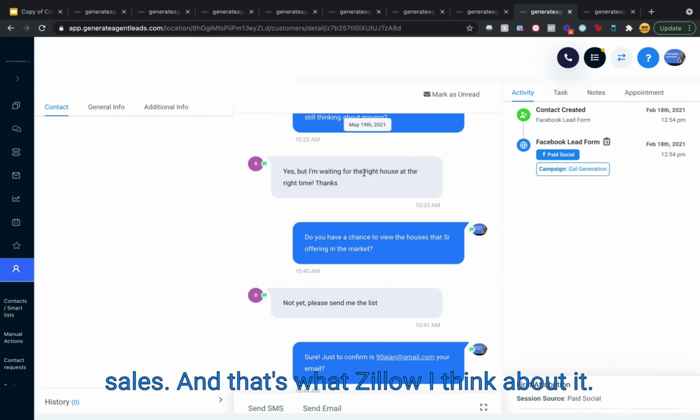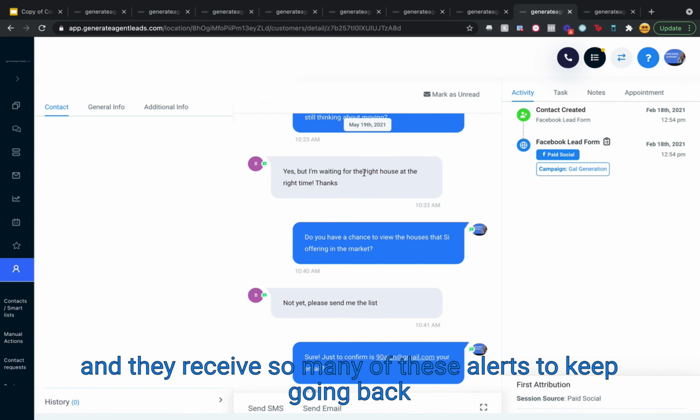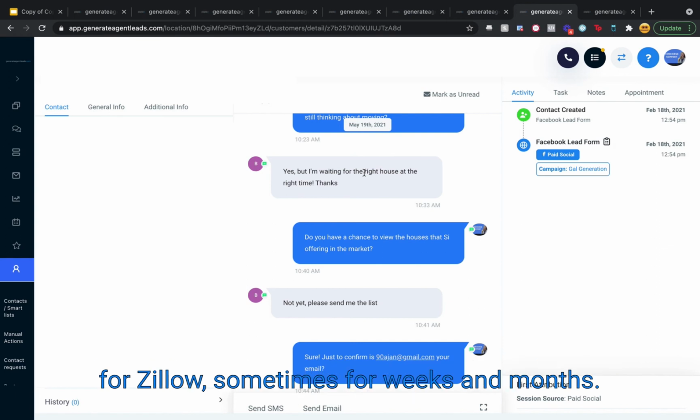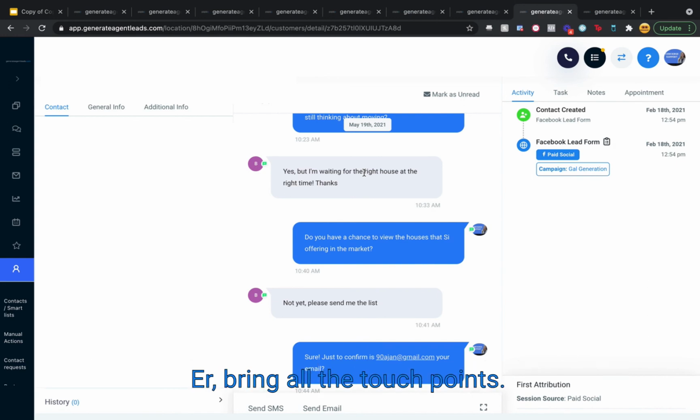And that's what Zillow does, think about it, right, guys? When a lead comes in to Zillow, they receive so many of these alerts to keep on coming back to Zillow, sometimes for weeks and months. And then when they're ready, they can speak to an agent, right? So that's what we're just doing here. We're just doing all these touch points.